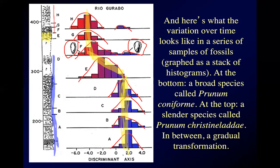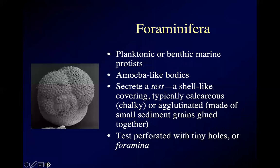And then F through H is dominated by Prunum cristae. So the length of time where that change happened right there is a relatively small fraction of the total length of time that we've got. Okay, hopefully that's clear.